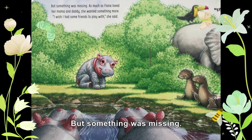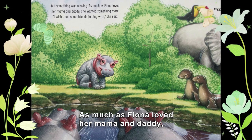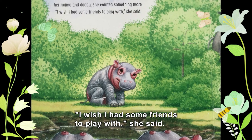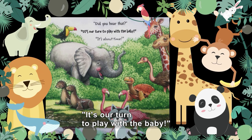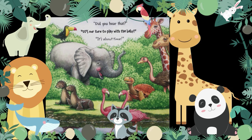But something was missing. As much as Fiona loved her mama and daddy, she wanted something more. "I wish I had some friends to play with," she said. Fiona sits beside the water. "Did you hear that? It's our turn to play with the baby." "It's about time." Zoo animals gather.